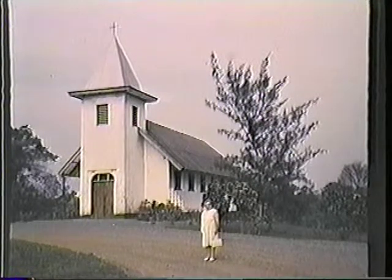This is the Anna Church in Boomy Hills. Both Protestants and Catholics hold their services here. That's the poinsettia tree on the right side.